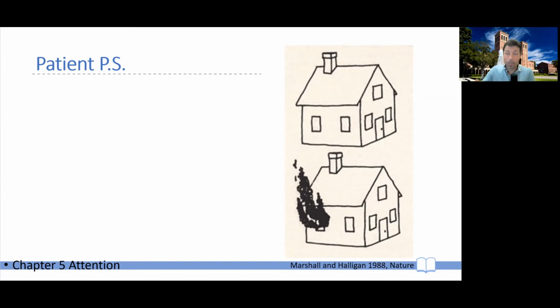In fact, I want to show you the actual conversation with a patient. So this was a single patient report. So they would show the patient this drawing. Sometimes this house would be on top and sort of vice versa. But in this case, she is seeing these two drawings. And the doctor asked her, "What do you see?" And she says, "A house."